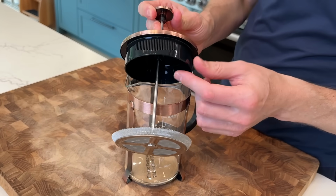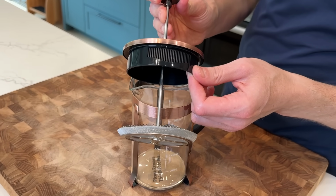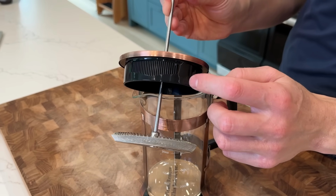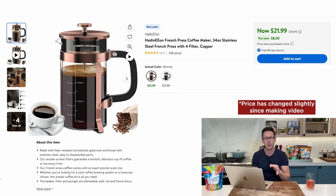The only negative is, look at the top piece there. It has plastic, and I don't really know why it's there, because after you've plunged it, there's not going to be any particles that would be caught by that small plastic, and I'm not huge on hot liquid touching that plastic as it comes out, but it's still way better than the alternatives. But if you're looking for a traditional French press that for the most part is very, very quality, for $16, this is the one you probably want.